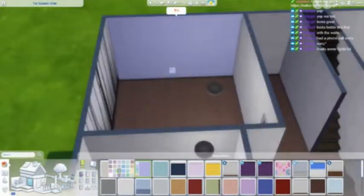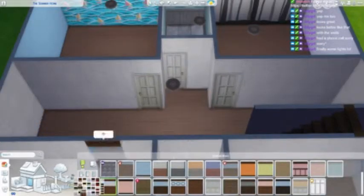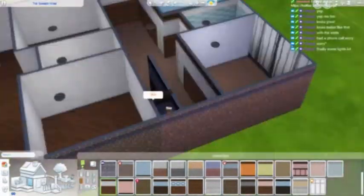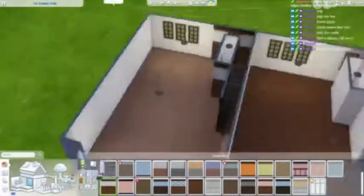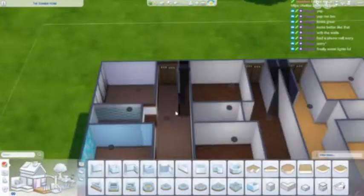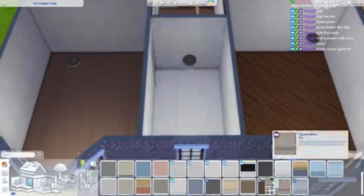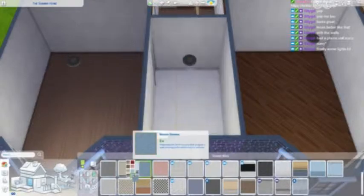But yeah, so this is the first one. This one is the turn of the century or mid-century modern. I don't know what the correct term for that is. Originally I was going to do each floor by itself, but then I realized it would be easier to do each house by itself. So that is what I actually ended up doing.